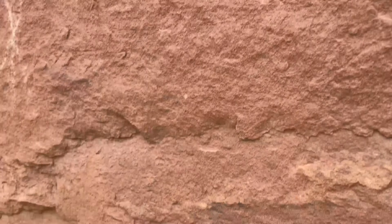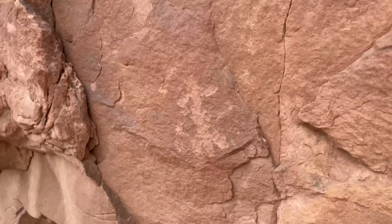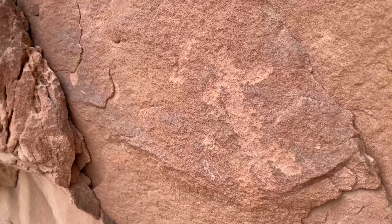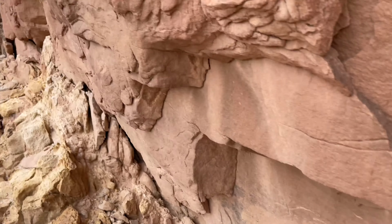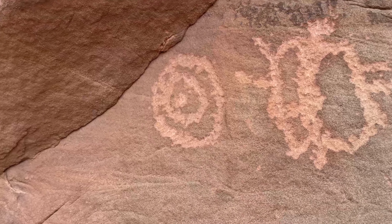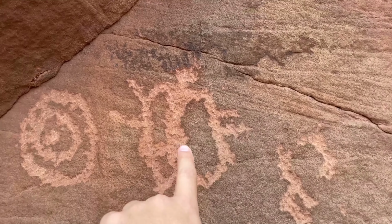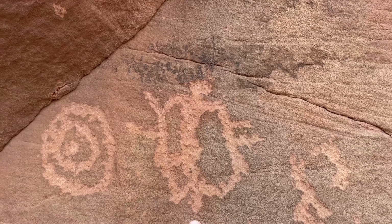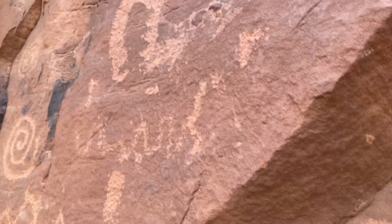Let's see, what other petroglyphs can we find? I've never been here before. This looks like modern graffiti. This looks ancient, looks like a lizard. Hard to know. We've got the circle within the circle. This is like a sun symbol. This is like a turtle. You've got the line coming through the middle. It's hard to tell what that is.